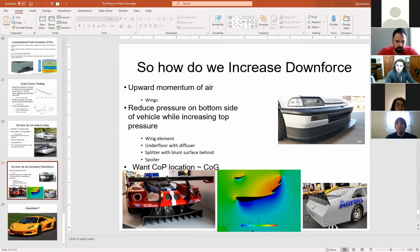You can use a diffuser, which is essentially the bottom side of a wing you can put on your car, where you are diffusing the air out by expanding it. And at the front of your diffuser, you're significantly increasing its velocity, hence reducing its pressure, hence getting that low pressure on the underside.